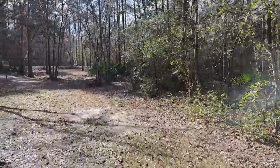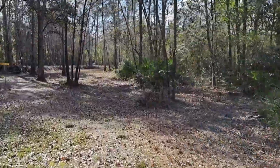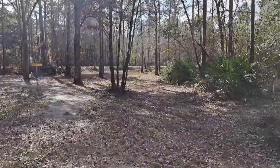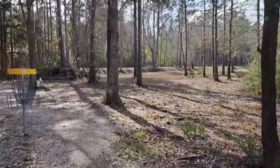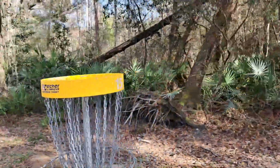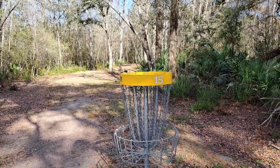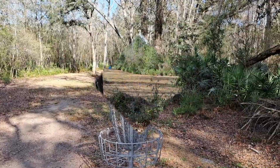You can see some bikes on a bike trail back behind the basket here. If you like longer courses that also demand a little bit of accuracy, then this would be the type of course for you. There's the 15th basket.